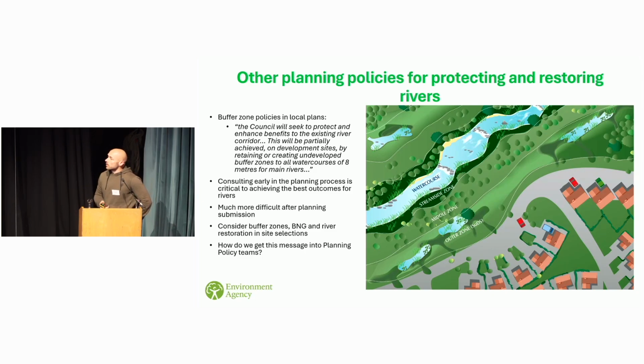A good example: I had the East Hants local plan a little while back under my desk, just next door to Surrey, and that had a huge development on top of a chalk stream. So clearly, the planning teams aren't thinking about rivers, and a bit of a plea here, I guess, for anyone who's working with planning policy teams or who has links in, let's try and think about rivers early on, and I'll be interested to hear any ideas about how we can make that happen.